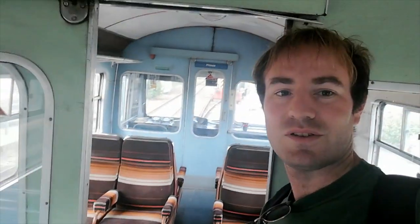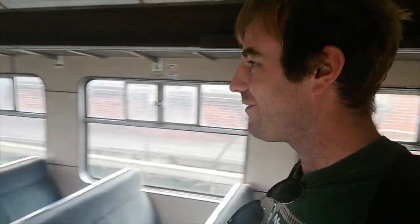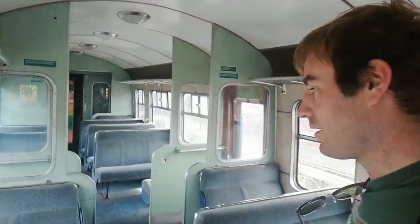I do quite like the third generation DMUs on this line. For once, they're a modern train I actually like. If you're not on a local train, that first class is great, I think. Let's have a walk through here. That's the only first class they have.